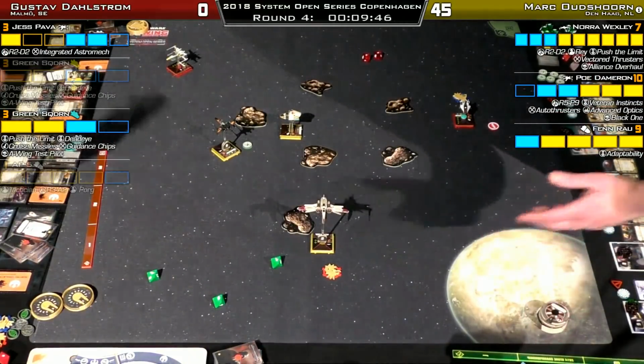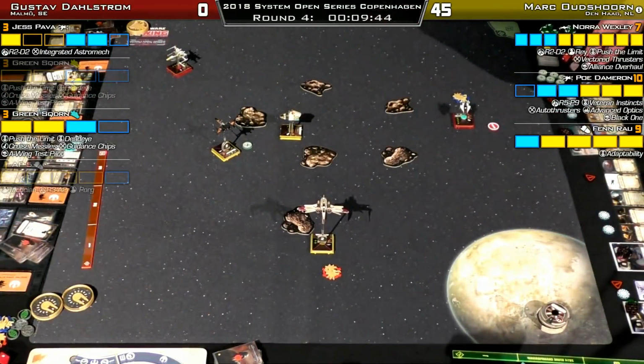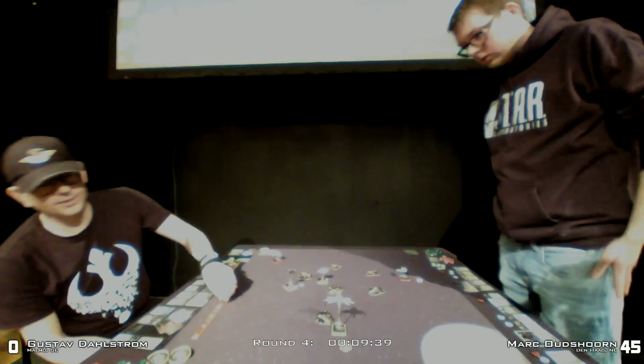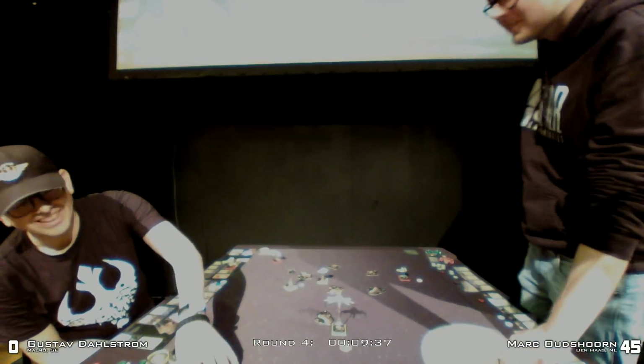And you've got 2 evades and a focus, so nothing on that round. They go back to dials. This is going to be a long dial phase, I think. Ooh, 10 minutes to go in the round.